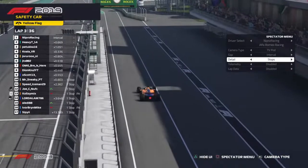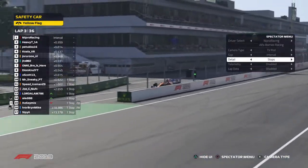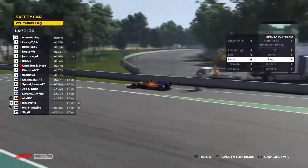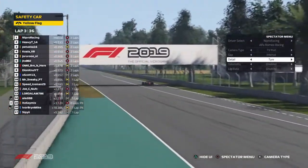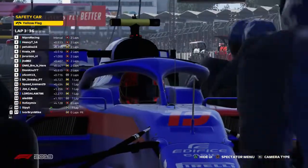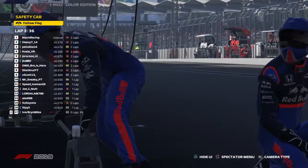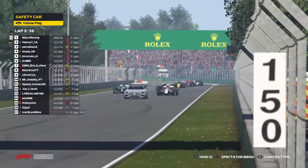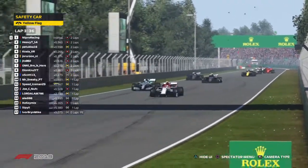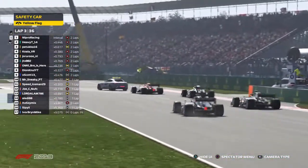Let's have a look who has pit. The top 9 are the only cars not to have pit. So nearly half of this field is pit, and we're only on lap 3. But not all for damage, which is good to see. And Ivor is back into the pits for a set of hard tyres. But look at this. This is something you like to see. A safety car. Used to get them back on F1 2016, but since then they've been a rarity.